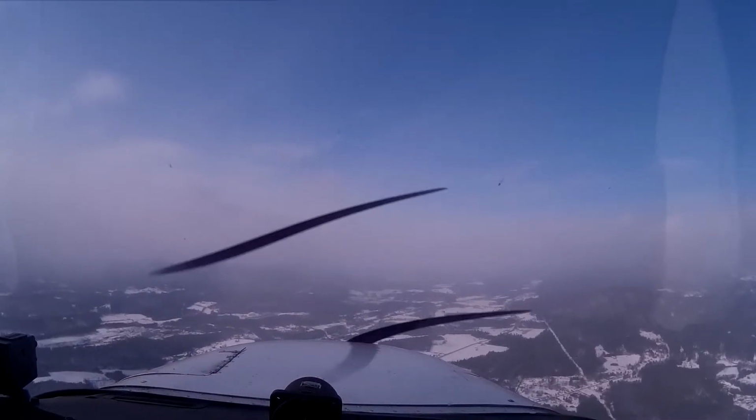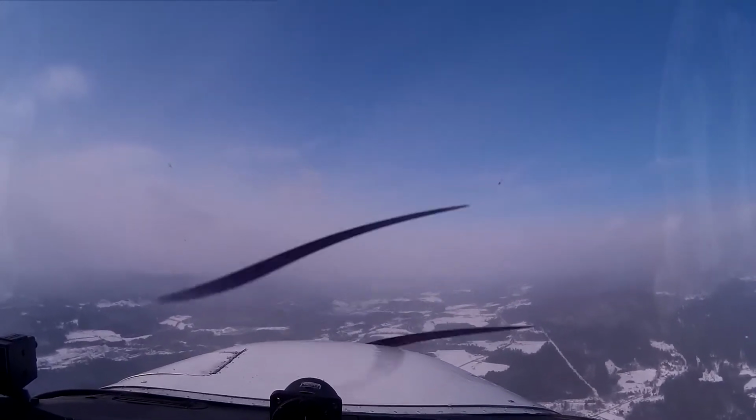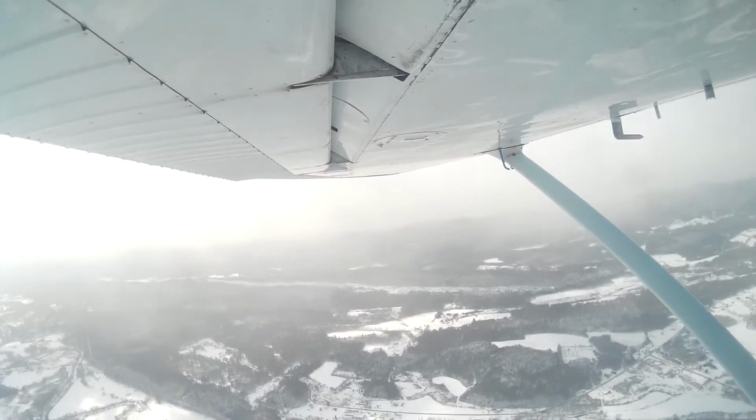Scattered 2,900. Scattered ceiling 3,600. Overcast. Temperature minus 7 Celsius. Dew point minus 13. Altimeter 30.24.